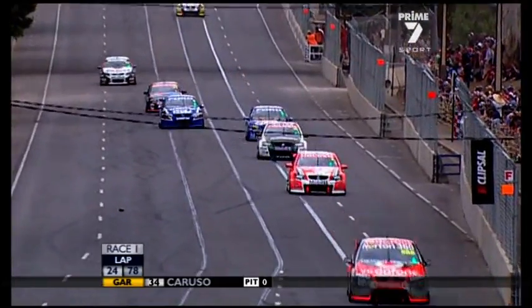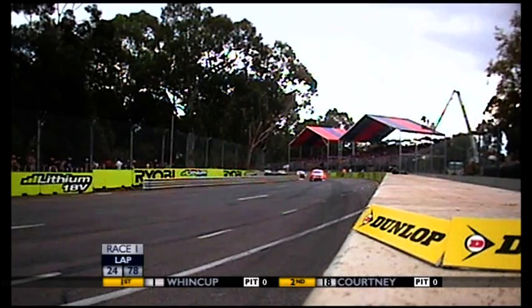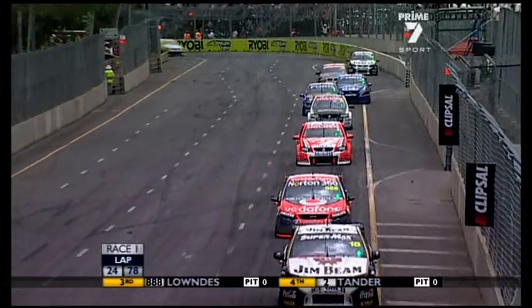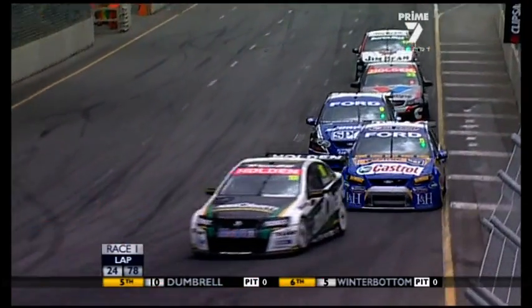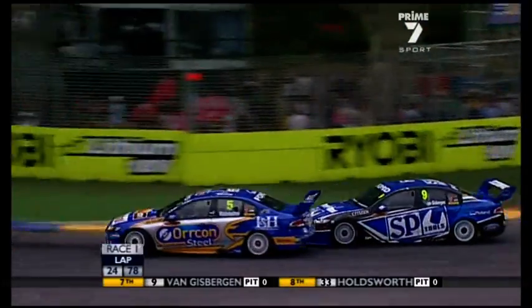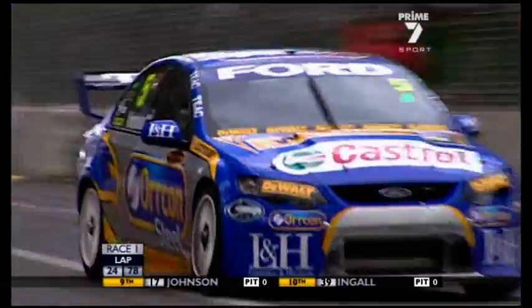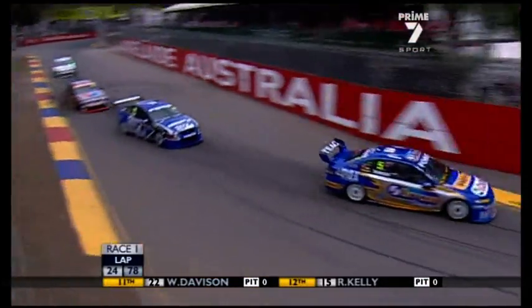And that battle between Mark Winterbottom and Shane Van Gisbergen continues. They're just going blow for blow, time-wise. Van Gisbergen, the car looks very good. He's narrower through turn 8 than most of the other guys, and I think his car looks very, very good. He was strong in the warm-up, and I think his car at the moment is actually very well balanced. You guys were just questioning the Craig Lowndes mobile.